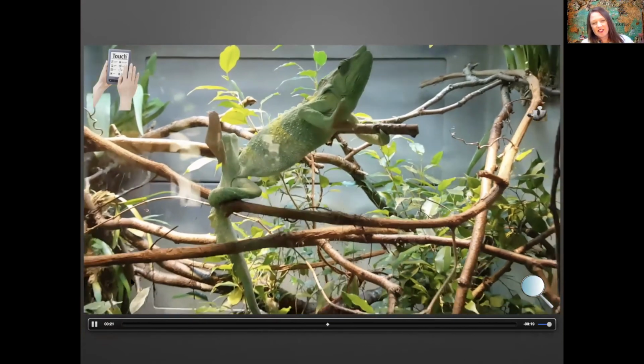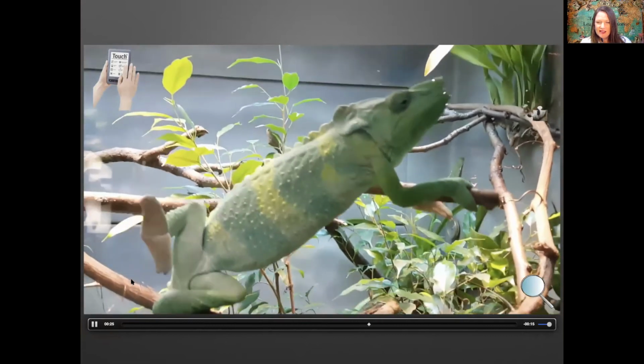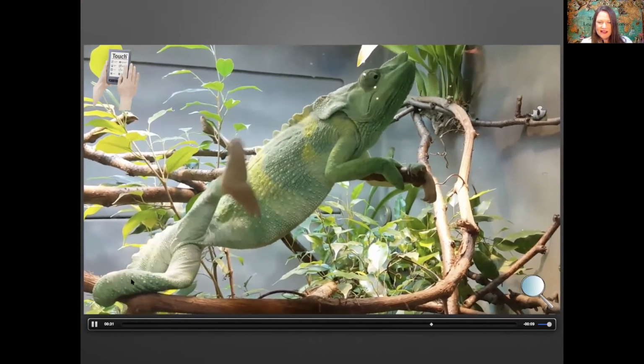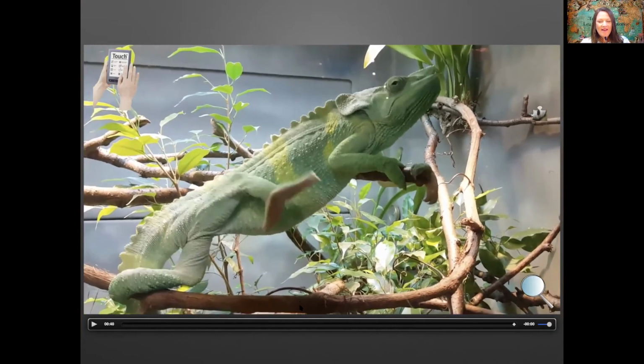There's several things he's touching, or at least two things. He's touching the branch, yes. And then I believe he's touching right there with his feet. I think he's touching the glass. Now we have a clue on this one. Magnifying glass, it's lower right-hand corner.